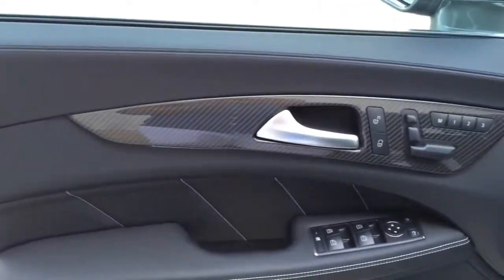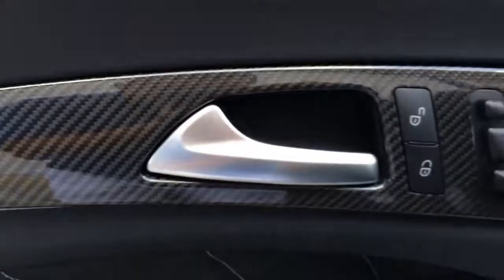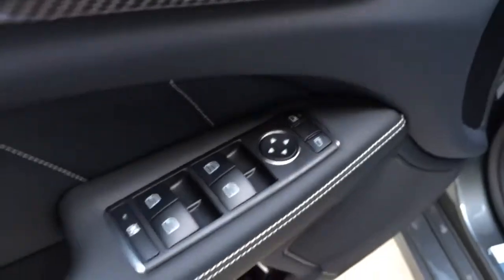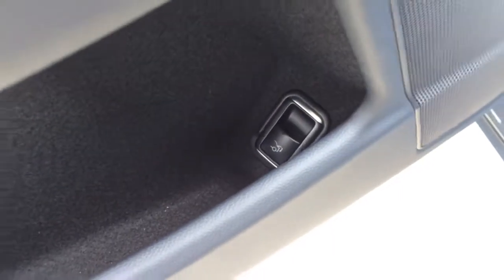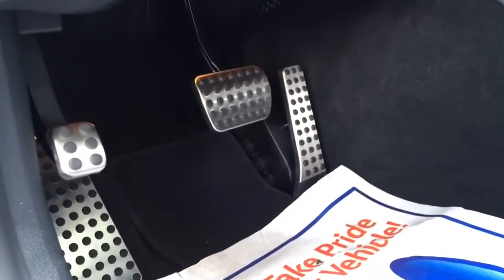Here is a look at the driver's side door panel. It is all black with white contrast stitching and the beautiful carbon fiber trims. Three-position memory seating. All 4 windows are fully automatic. And there's the side view mirror control. Down here you have the storage compartment and the trunk release buttons right there. AMG aluminum door sill. And there's the AMG sport pedal.